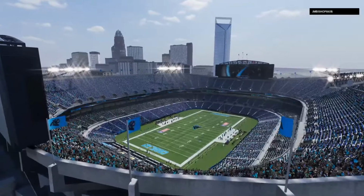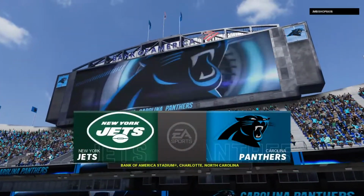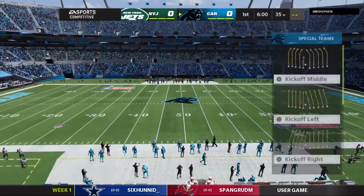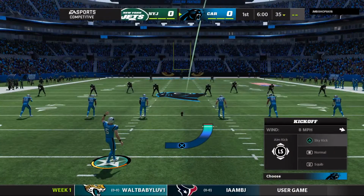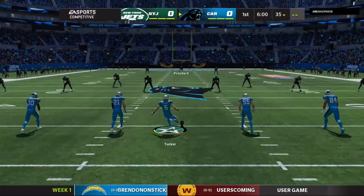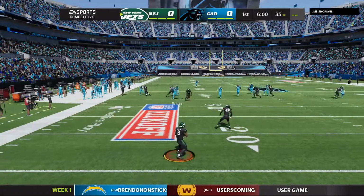EA Sports coverage of the National Football League is in uptown Charlotte, North Carolina at Bank of America Stadium. Just a few moments ago, this building was shaking as the Carolina Panthers emerge from the tunnel here in Charlotte. They are ready to go as the Panthers are set to match up with the New York Jets. Justin Tucker set to boom this one away. And off we go from uptown Charlotte.